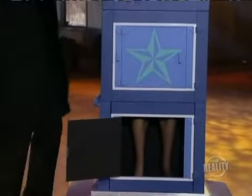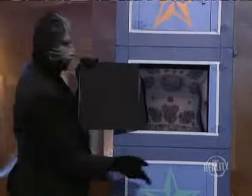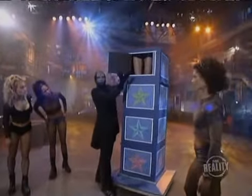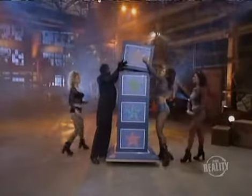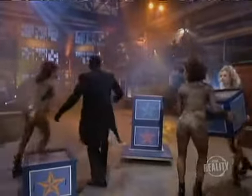He opens the bottom box. There are her feet, right where they should be. He opens another box. So far, so good. Now the top box. Uh-oh. What are her thighs doing way up there? And what is her head doing down below? Something's not right. Looks like he's put the boxes back in the wrong order. Time for another try. The boxes are taken down again.